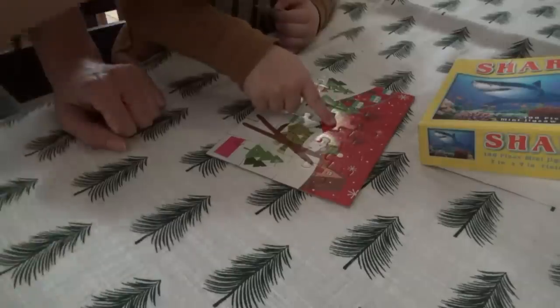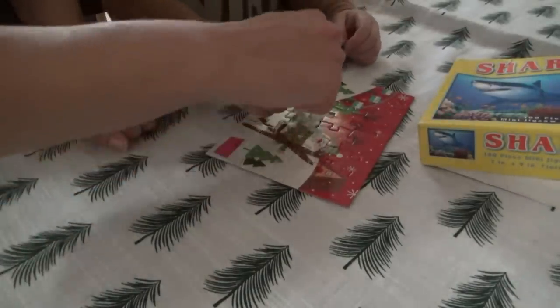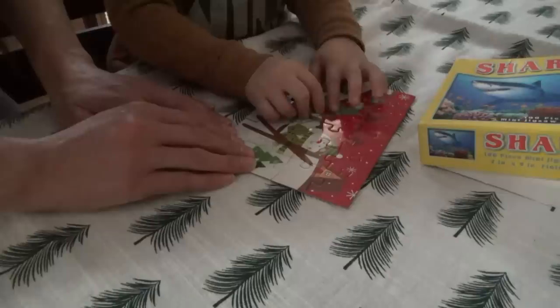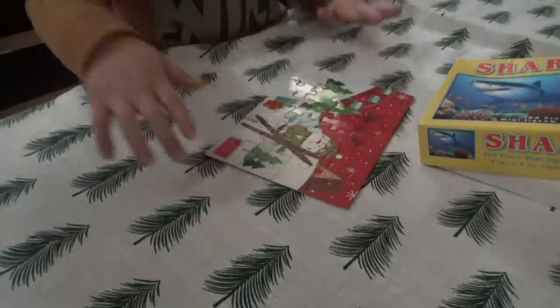Snip. Now you got the last piece. How do you think it goes? Look, this is red. So find the red part of that piece and put the red with the red. See that? See the red? Put it with that red. Snip. Yay! Now we got started.